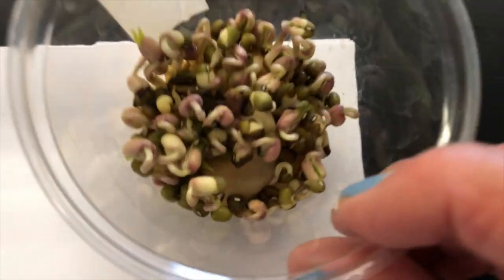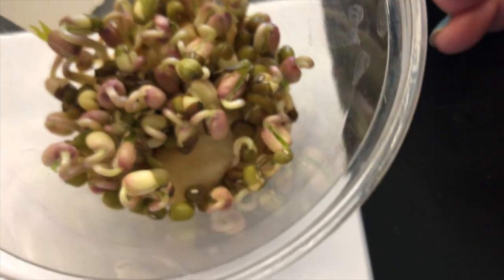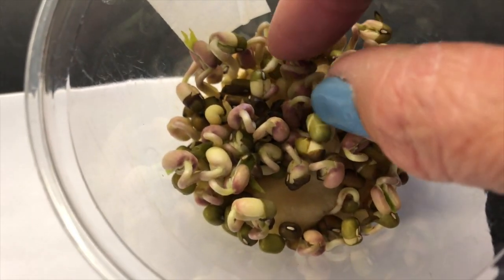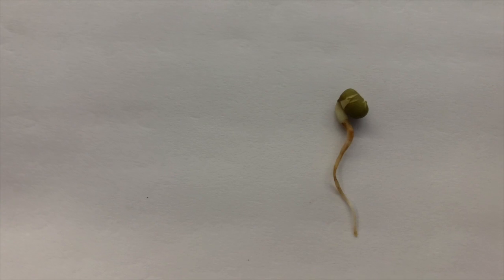Okay, let's take a look at the mung beans. Okay, mung bean. So the mung beans were green. Now, a lot of the mung beans have grown. Let's see if I can get one out. I'm gonna take this one out. So this one, here's the mung bean. I see the root is coming out. I don't see any leaves coming out of this one yet.